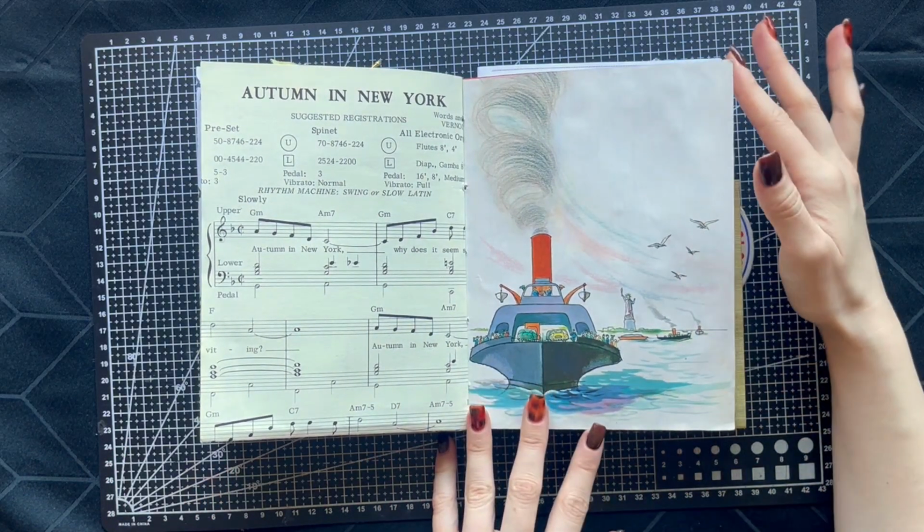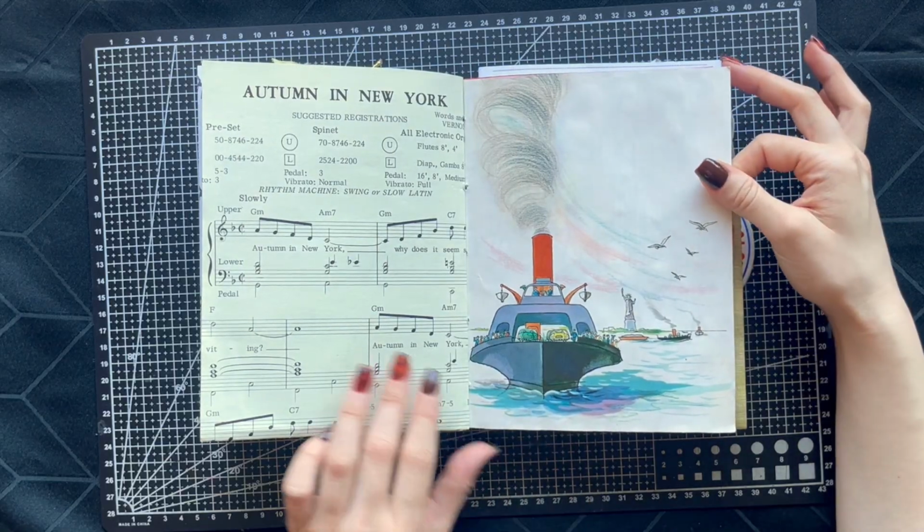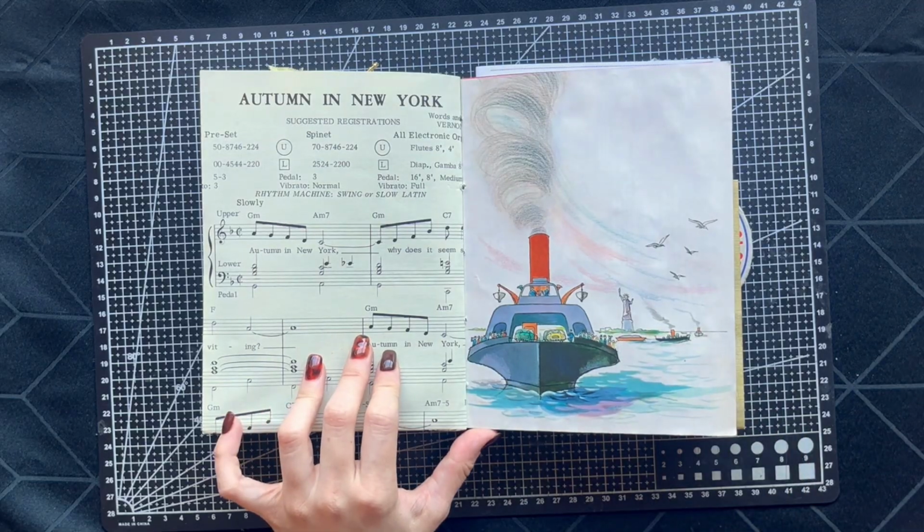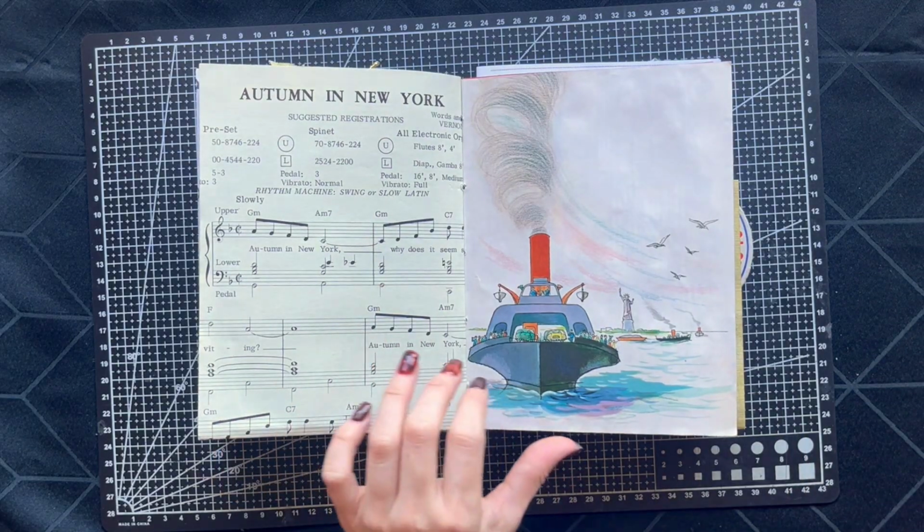And then this page is actually from a vintage Childcraft book, which I think is such a cute inclusion with the Statue of Liberty there, and the colors are just beautiful.